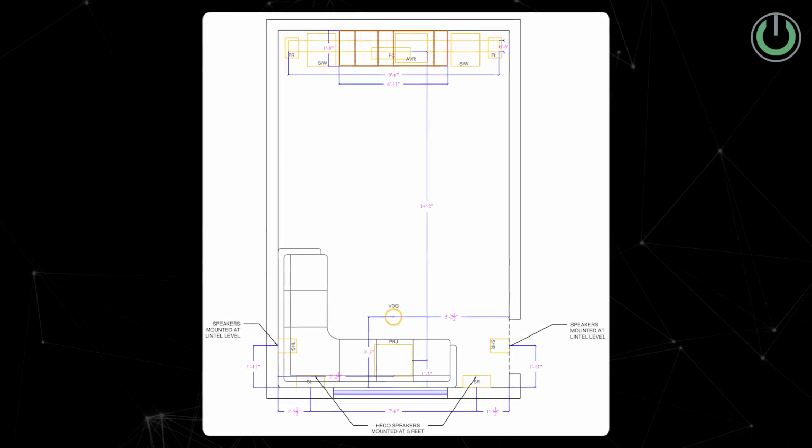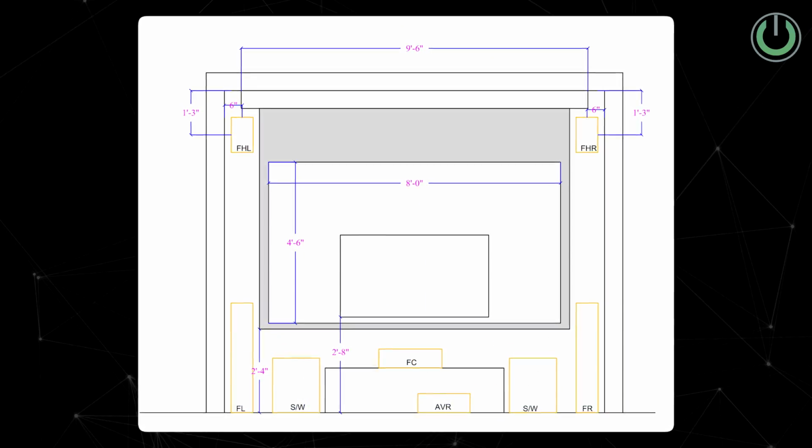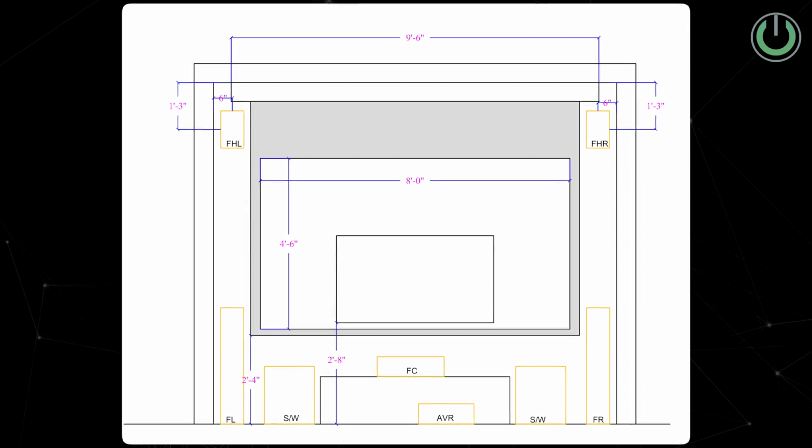Second thing we understood with this 2D design is that the viewing angle and viewing distance could help us achieve the right screen size in that room, and with that we also could figure out what projector would work in that room and which can cover that kind of throw distance.